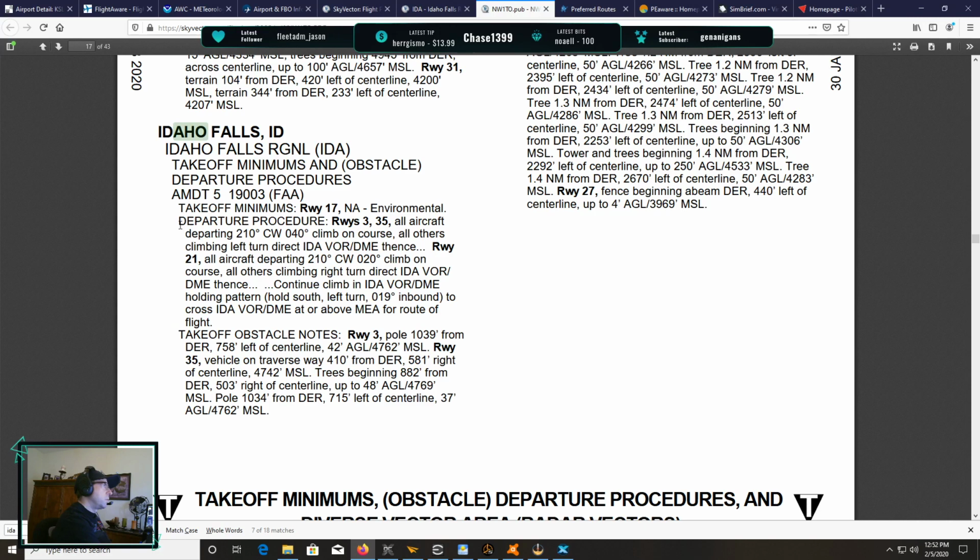So what you need to look for is a departure procedure, not obstacle departure, but departure procedure, because there's no SID. But as long as you have a departure procedure, ATC can give you an IFR clearance from an untowered airport. So if we didn't have a departure procedure, and if there was no safe way to take off, then you just wouldn't take off. But this has a departure procedure, so this is all part of IFR type stuff for untowered.